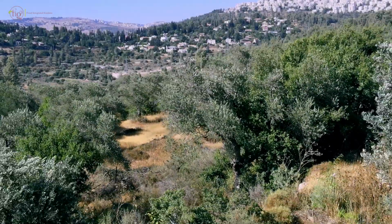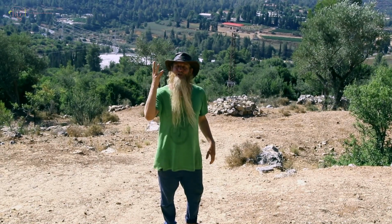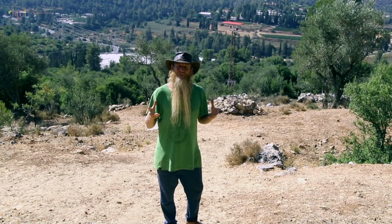We're going to go check out a new established food forest from just before Shemitah that's a baladi, drought-tolerant Mediterranean food forest. Come with me.